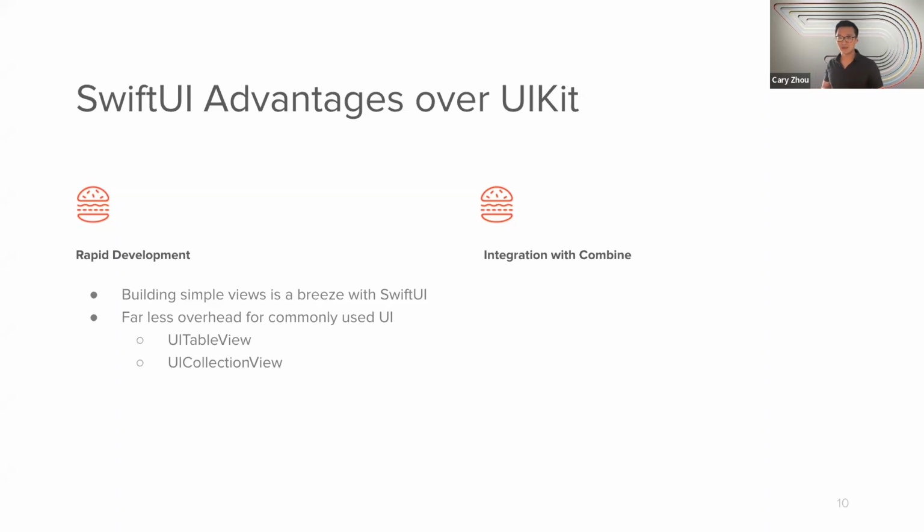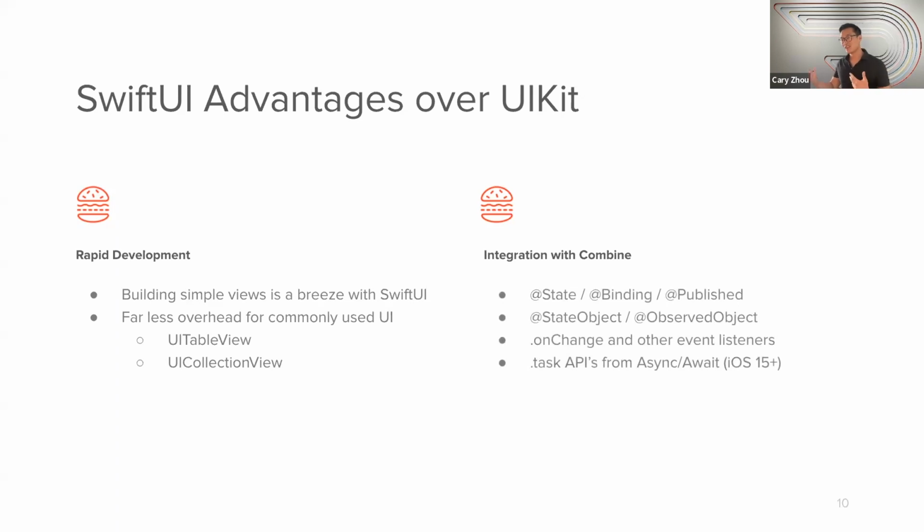And additionally, I'm sure we've all seen how fast SwiftUI can be when we're building out basic components such as the UITableView or the UICollectionView, right? These have been replaced by lazy stacks as well as grid systems in SwiftUI, respectively.